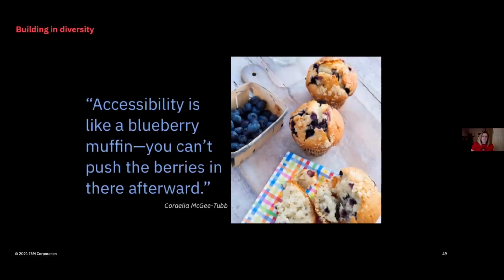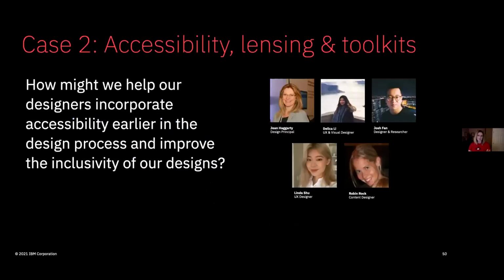So this is one of my favorite quotes, and it relates to what I was just talking about. If you replace the word accessibility with inclusivity, it's kind of the same thing. But if you put the blueberries in after you bake, you're going to get burned, or the whole thing is going to fall apart. And really, it means that we need to understand before we design. So we need to make sure accessibility isn't just considered at the end of our process, and really we're thinking about our designers and how they may miss accessibility problems in their design, and changes can be expensive. So we've already built some ways of them thinking about how to build accessibility in, but we're seeing that it really isn't enough yet.